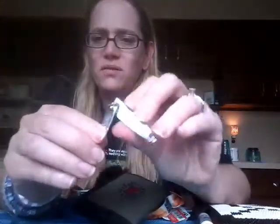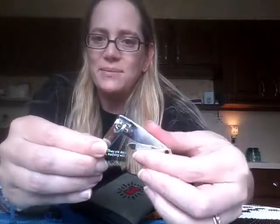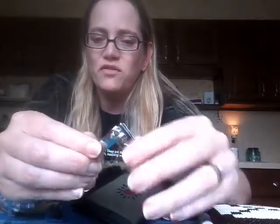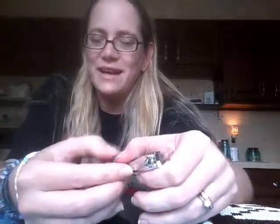I have a couple of hair ties because I always have hair ties on me. Nail clipper with a little nail file, which I never use unless I'm trying to clean my nails or something, because they just never work very well. But I always end up with stray little hangnails and cuticles that I need to clip, so I like having one of these on me so I'm not tempted to yank it off and end up with an infected cuticle.